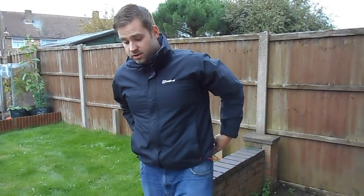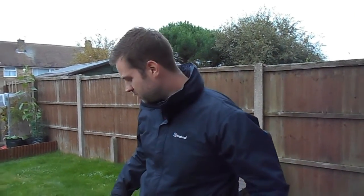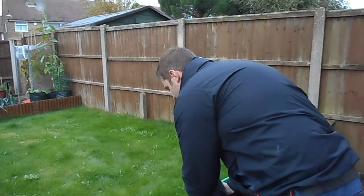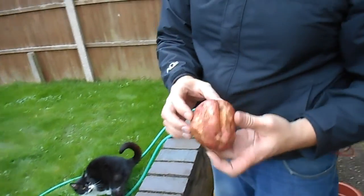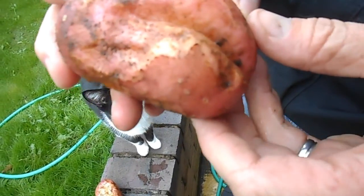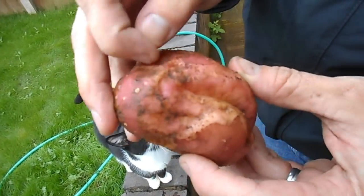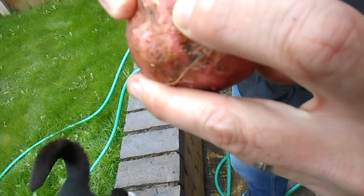Well, not too impressed with that actually. I've just dug up the first two plants, and there's a problem. So I need you guys to help me out with this one because, if we get this kitty cat out of the way, I've got this sort of thing going on here. This looks like a lot of holes, a lot of scabs and all the rest of it, and to be perfectly honest, they don't look too appetising.